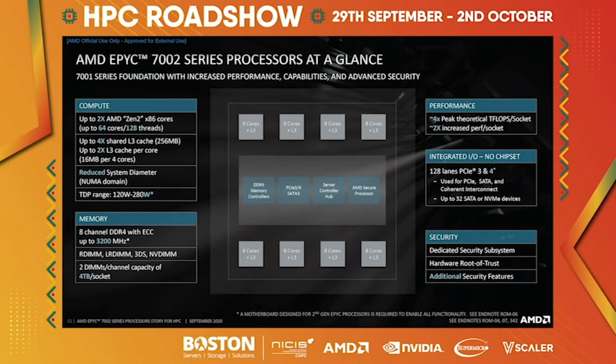From a memory perspective, 8 channels of DDR4 at 3200 megahertz, 4 terabytes a socket if you can afford 256 meg DIMMs. But we have significant amounts of memory. You can get up to 8 terabytes in a server. So performance we've mentioned. PCI lanes, there's 128 lanes of PCI Express coming out of the processor. In a 2-socket configuration, we take half of those lanes, 64, and we take 64 from the other processor, and we tie them together as the coherency link.